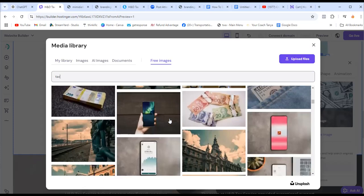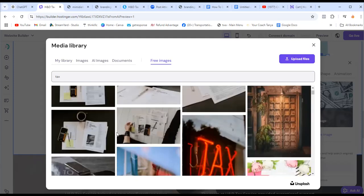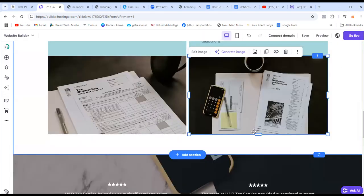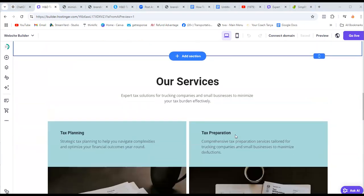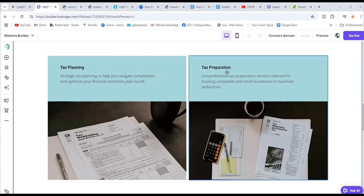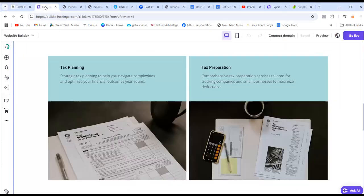Yes, so I'll go with this one. So here we have two for our services. We have two more services that I want to add here, besides the tax planning and tax preparation. The two others will be audit assistance and free educational resources. So I have them here. I want people to see that on the first page, the home page.